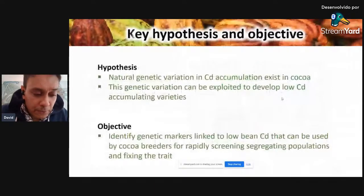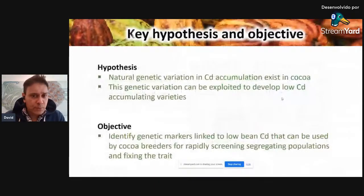So for our work, our hypothesis was that natural genetic variation in cadmium accumulation exists in cocoa, and that this genetic variation can be exploited to develop low cadmium accumulating varieties, right? So this was our hypothesis, and our objective was to identify genetic markers linked to low bean cadmium that can be used by cocoa breeders for rapidly screening populations and fixing this trait.